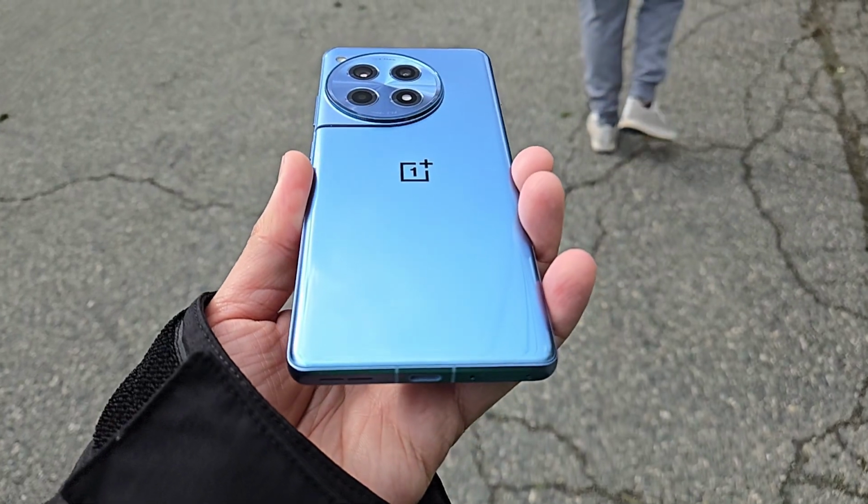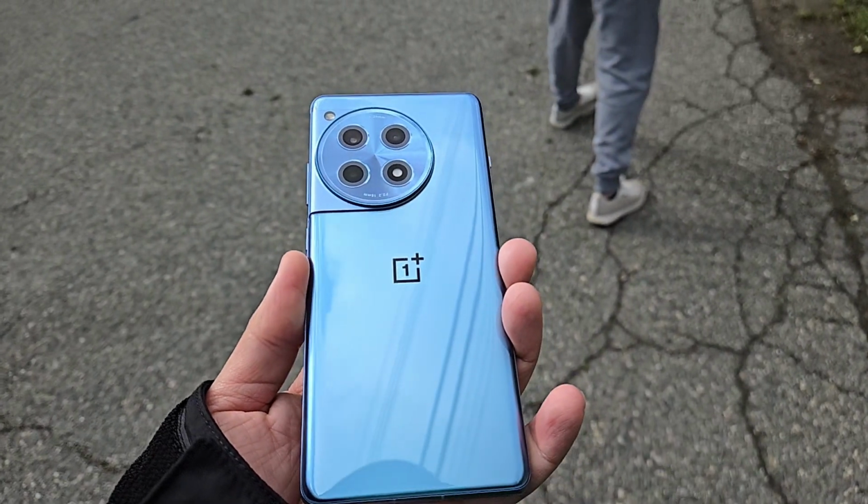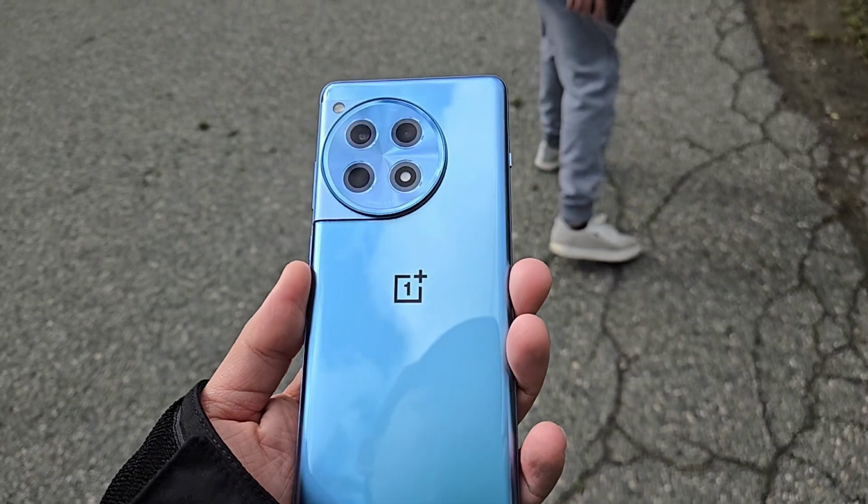I think 3 to 4 years is fine. For me in general, in the perfect world, if I wasn't doing these phone reviews, I'm probably going to upgrade my phone every 2 years or so, which is what I've been accustomed to in the past just because I grew up in the US.